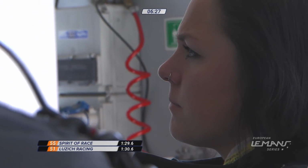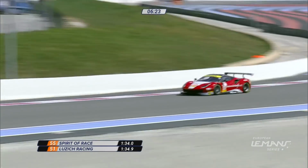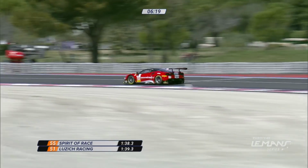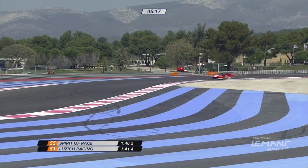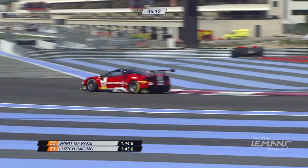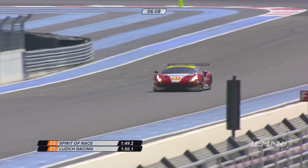51 Virage Racing, Alessandro Pierguidi, the reigning world champion from the FIWC, adds the ELMS to a CV that already includes a full season and second place in the Asia Le Mans Series in the season just past. Oh, big slide there from Alessandro. Yeah, those tyres maybe not quite up to temperature, but he's going to give it some welly nevertheless.